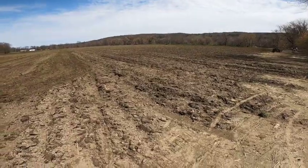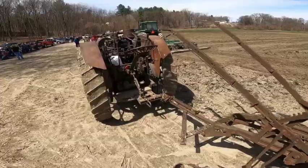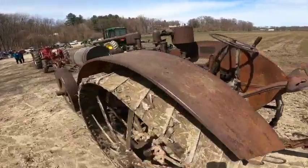It's almost done. I'm done plowing for the day. Made three loops around it. Plenty for the old girl.